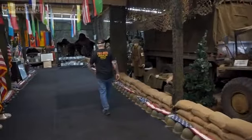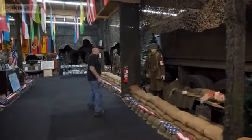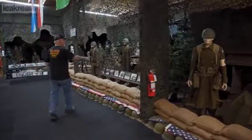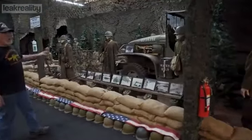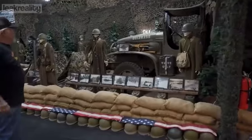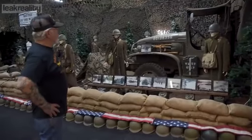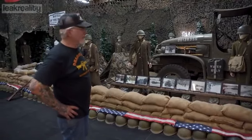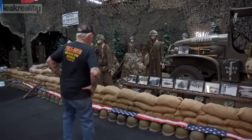And over here, this is my newest display we've been working on, Battle of the Bulge. And this is a CCKW that they use all through the war. GMC, Chevy Company, made all these CCKWs, almost 400,000 of them in 4 years, 1941 to 45.